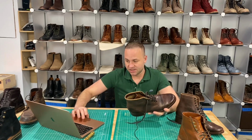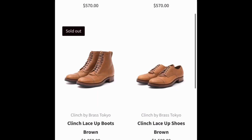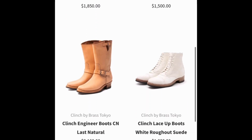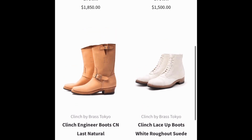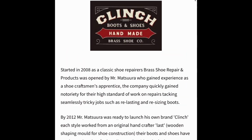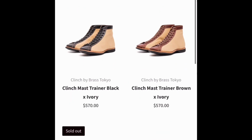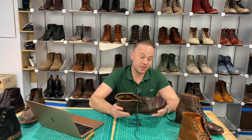But yeah, Clinch, they have a very good reputation. Their shoes are $1,500. Their engineers are $2,100. Their white rough out lace-up boots are $1,850. Their Mass Trainer brown ivory boot trainers are $575, so not as bad. So yeah, anyways, their prices vary wildly. They can be pretty expensive.